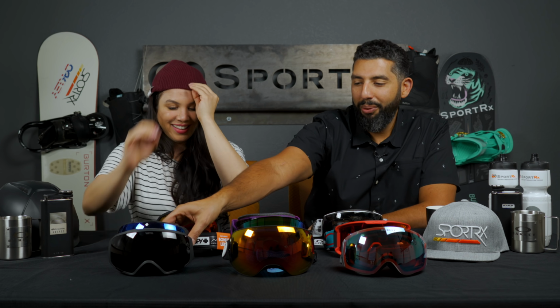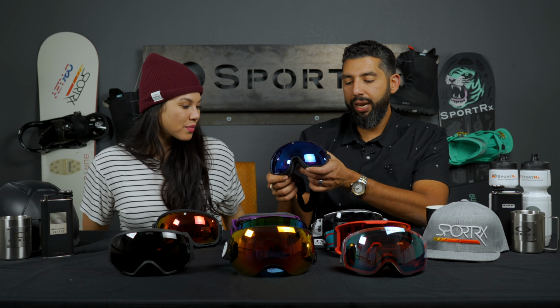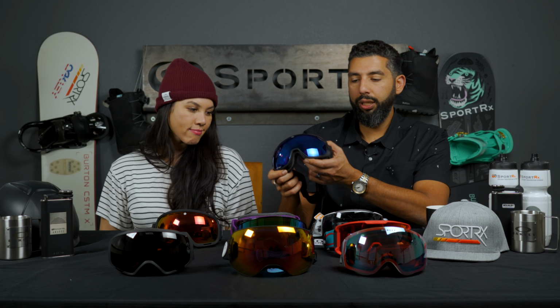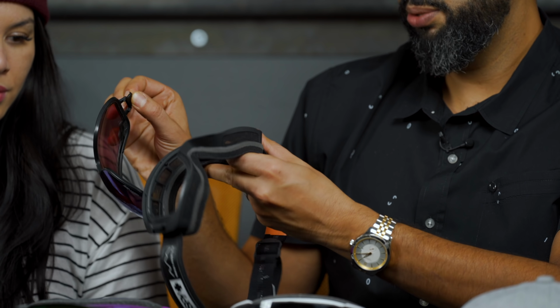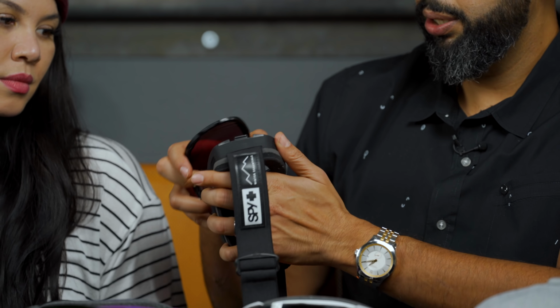Well, let me show them how it works. The Bravo is a really good goggle, again with interchangeable lens technology on it. It's called Lock Steady. The idea is that you can do it on the mountain with gloves on. You just press this button, it releases that tab, and to get it back on, it's super easy as well.